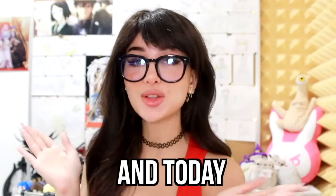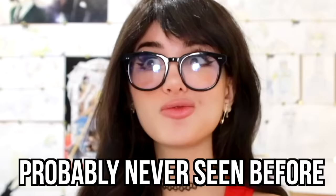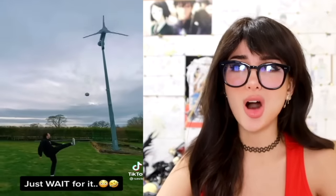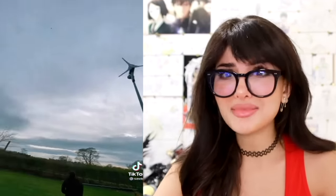It's me. And today we are checking out some things that you've probably never seen before. You ever seen these windmills and are like, what happens when you throw a ball up on one? You ain't never getting that ball back, that's for sure. Punted it into another country. Also, why does it look like you got a windmill in your backyard?